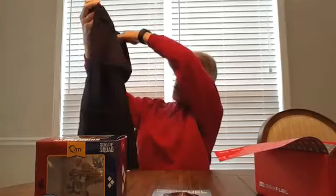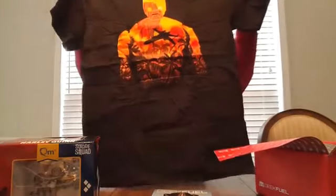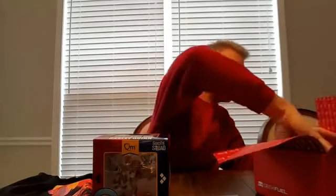Here is what I've been looking for. Oh, a shirt. Oh, awesome. It's a Rogue One shirt of my favorite robot. R.I.P. Spoiler. Little emblem on the back as well. Nice. And let me just make sure it is my size. It is the size I ordered. So that's nice. Get you over there. What else we have?